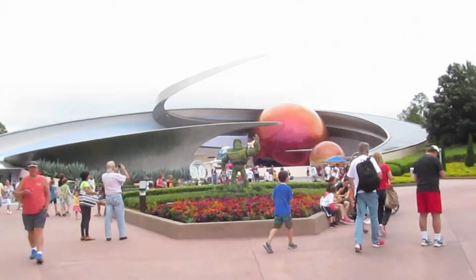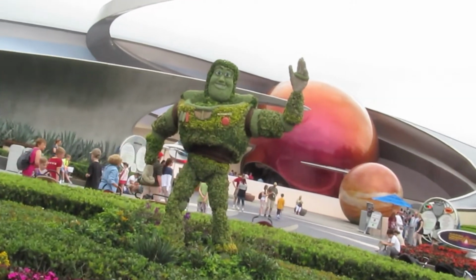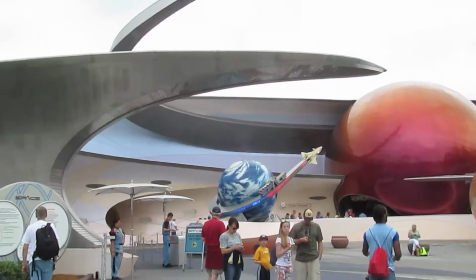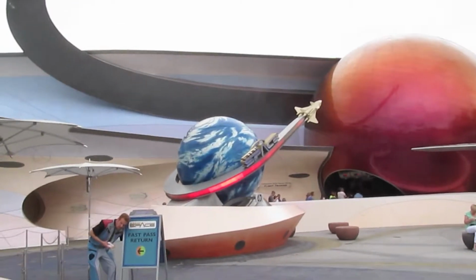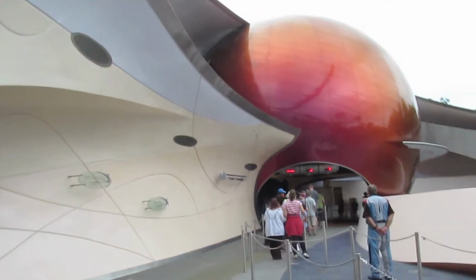Going on Mission Space. Here it is. I have a fast pass. There's Buzz Lightyear. Wow. This is Mission Space. Alright, I got the less intense one. Here we go.